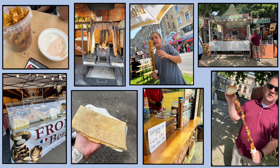Now, the two pictures along the right side of your screen are a Fleischspießer, or in English, a meat skewer. Then going from left to right at the top, you have homemade chips, a place that cooks various types of fish by hanging it over a fire. And then you have Lydia with Kartoffelspiralen, also known as potato spirals or tornado potatoes.